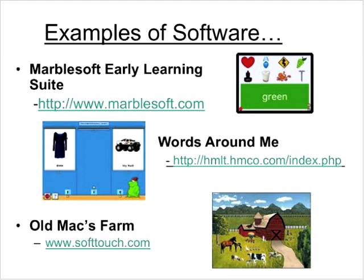Also, this software is already set up for those who need to use switches and switch scanning. It can be used with a touch screen, so it can be used in multiple ways on your computer. So that's something to look for when you're thinking about universal design for learning. Exactly.